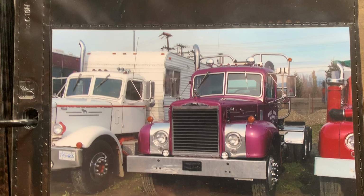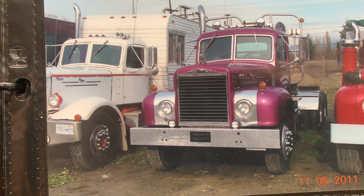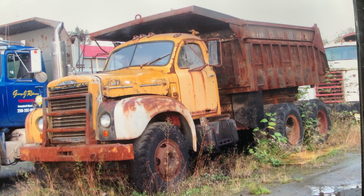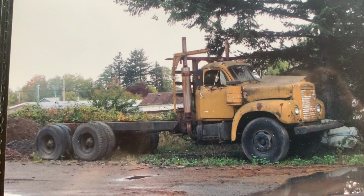Well, I know the owner of that one. Toured all those. I probably have that on one of my videos. That looks like the one that sat up in Campbell River. I'm sure it is. And that one as well. I saw that like 10 years ago or more. Yeah, about 10 years ago.